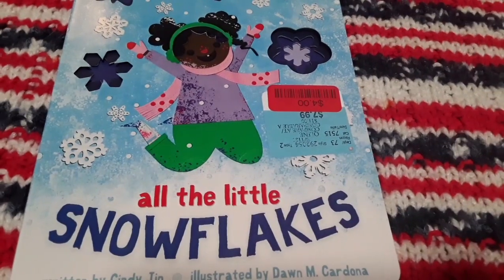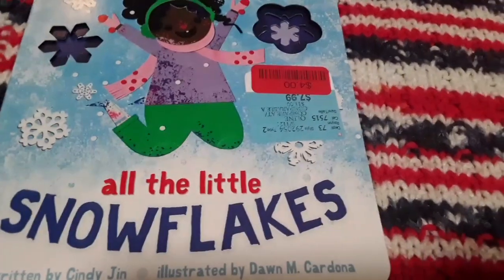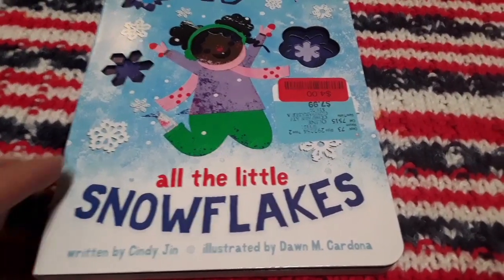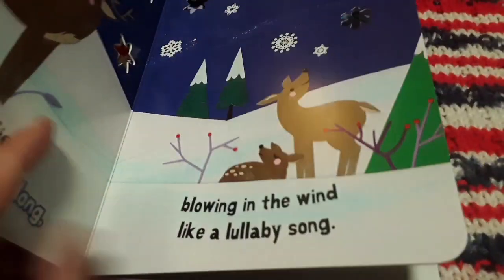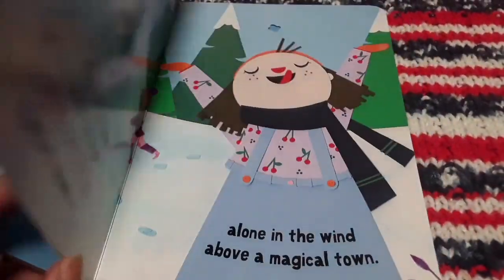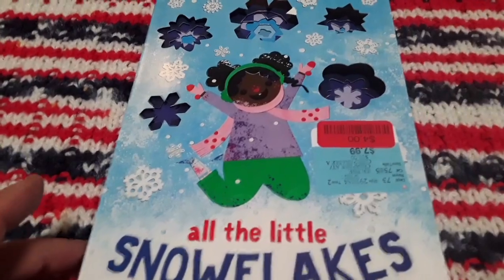This last book also came from Winners, and it was $4, and originally I guess it was $8, and it's just all the little snowflakes. It's super adorable. It's got the little snowflake cutouts through it. Just a quick little read. Super adorable images. I clearly cannot talk tonight. I'm so tired. But anyways, yeah, so super cute book for $4.